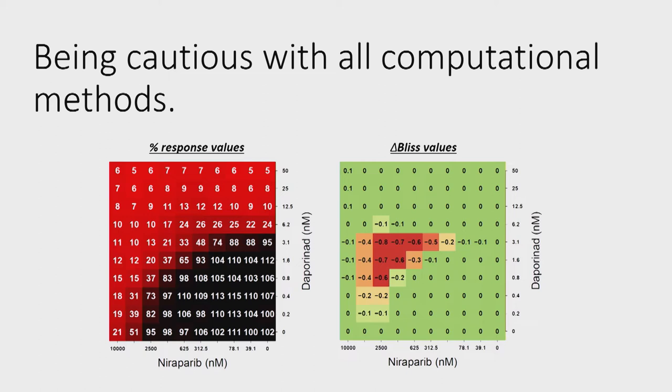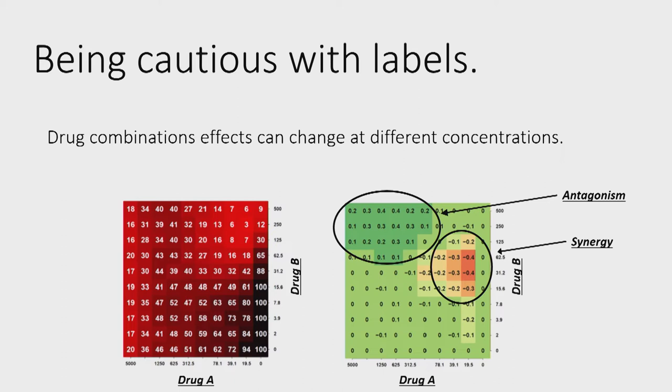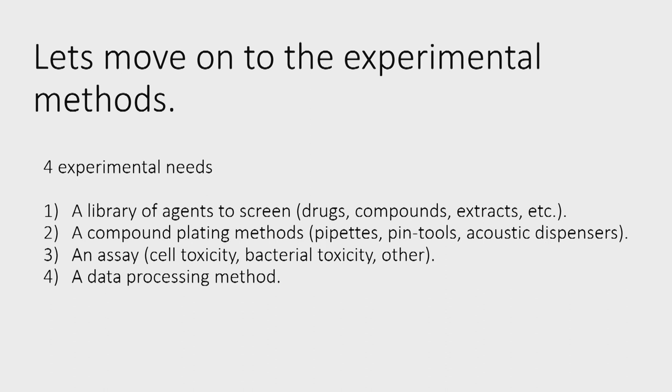They are synergistic at specific concentrations. The reason I think this is very important, and we've recognized it as have others, is that with drugs in combination, the effects can change at different concentrations. Here's another example from a different study where drug A, and I'm going to leave these vague, is combining with drug B. At some of the concentrations, those two drugs are combining in a synergistic fashion, as detailed by the delta Bliss outcomes on the right. At other concentration overlaps, they are actually antagonistic, as detailed by the delta Bliss values that I've highlighted. So let's move on to the experimental methods.